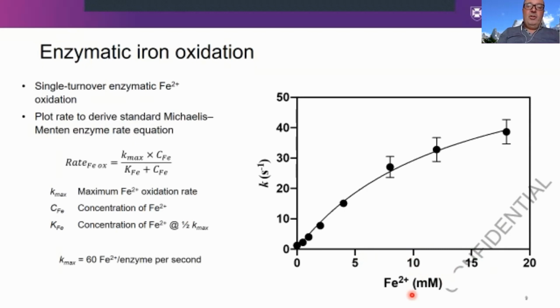Now, what we could establish is the enzyme is, I wouldn't say it's a rocket, but it's not the slowest catalyst either. Basically, one enzyme can turn over 60 iron 2 ions to iron 3 per second. Reasonable rate. Not fantastic, but better than nothing, I dare say. Bottom line is, it worked.